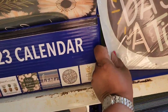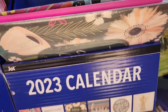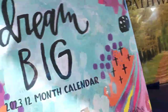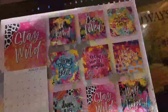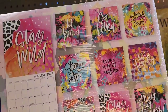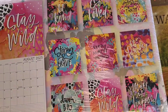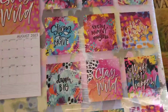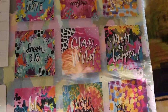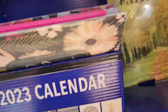I'll put this one here, One Day at a Time. And then the other one I found is the Dream Big 2023 calendar. And it says stay wild, be kind, so loved, integrity, truth, strong, brave, every moment matters. Be present, dream big, stay wild, make it happen, be bold, world changer, you are brave. And this is really colorful and beautiful as well.